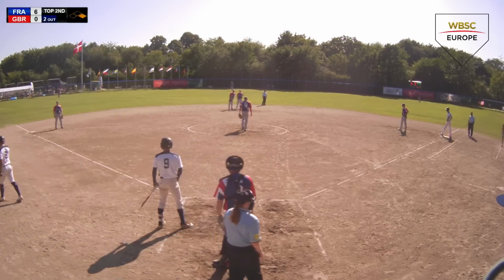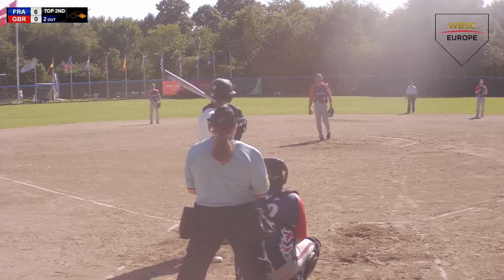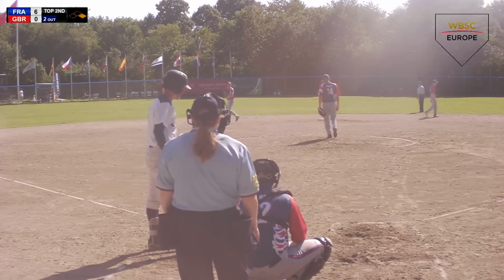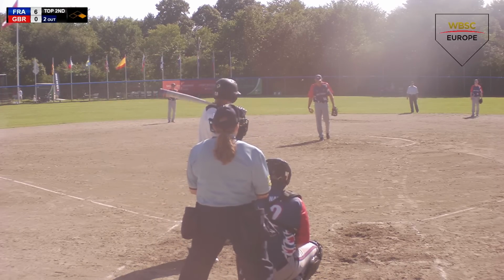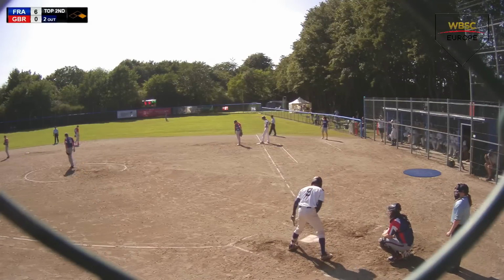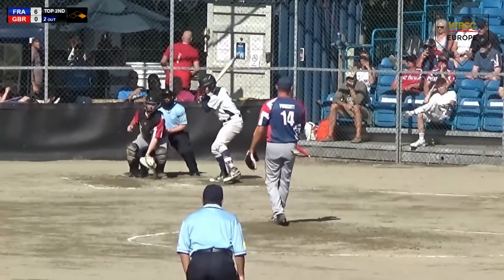And coming up to bat now is third baseman Paul Lemaitre. Lemaitre led off this inning with a walk, and 5 runs later, he is up to bat again for Team France. Prescott winds up, and that pitch is inside for a ball. Papa ready to advance to second should the ball get by catcher Trent Nash. And there's another ball inside.